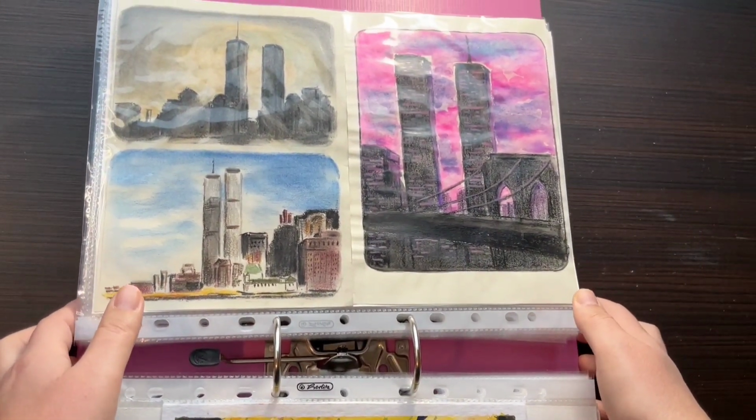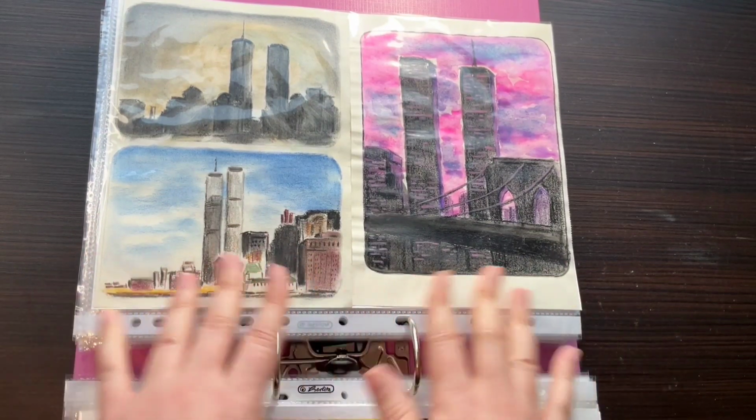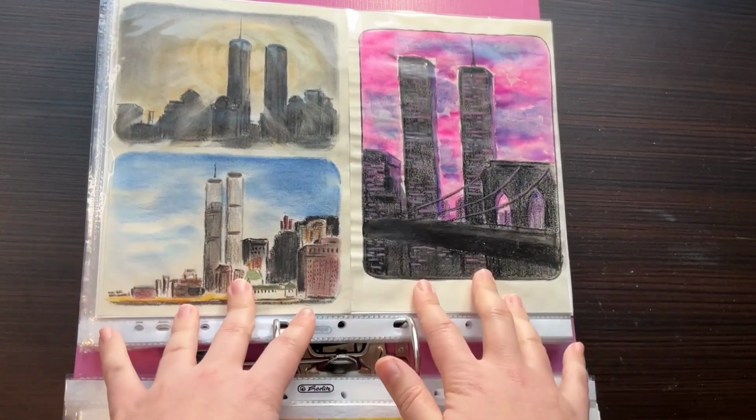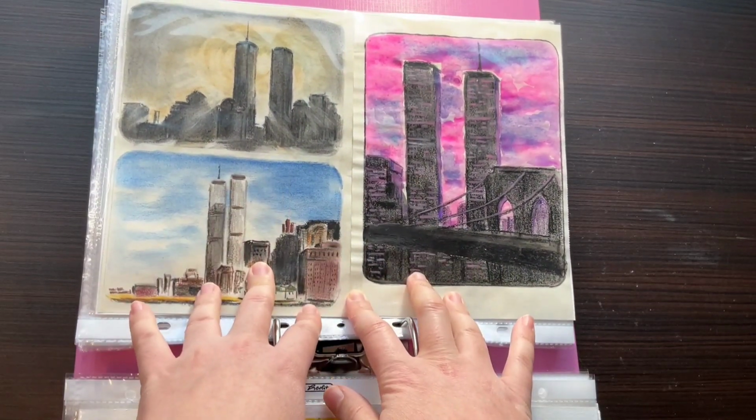And I didn't end up making the finished piece, but I really like the sketches, so I decided to include them in my portfolio. And let me know if you would like me to do something like this.